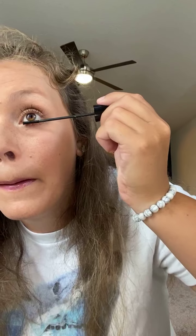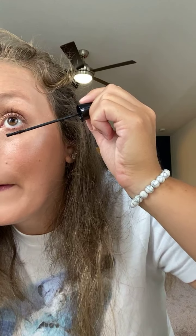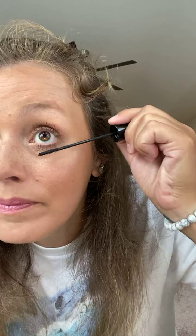I'm just obsessed with this. There we go. I just like to try and get every little lash, which is what I really like about this little wand. Okay. I do one more and I just go over the top. You can do a second coat of the actual wand, but I don't.